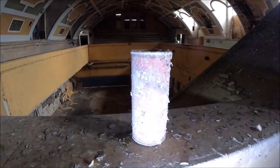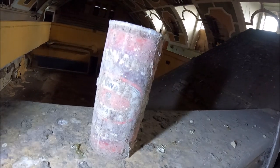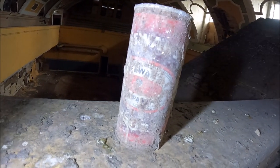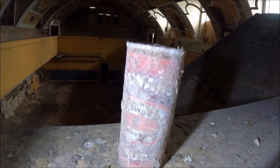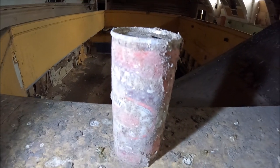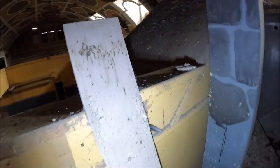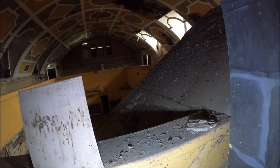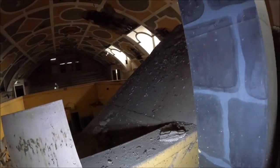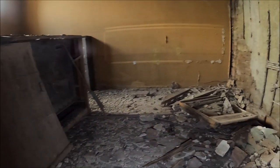Oh, McCune's lager. Is it? I think. Not sure, I don't want to touch it. Oh, it's Special Brew, I think. Is it? Or not? No, it's McCune's. See, you can do the floor there. Nah, I don't want to shoot that way. Nah, I don't want to shoot that way either. Just thought I'd come down and have a look.